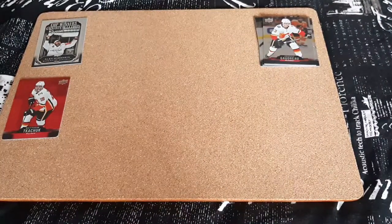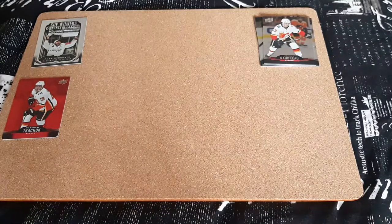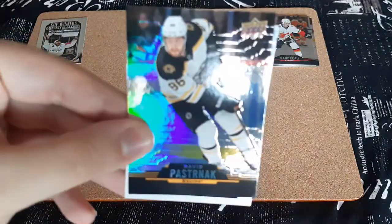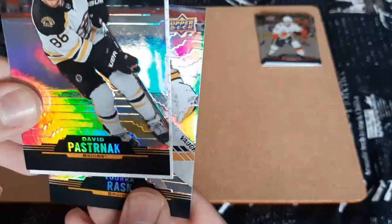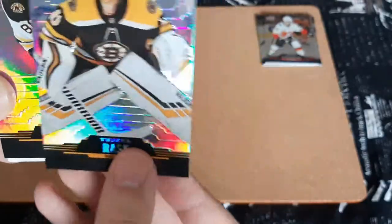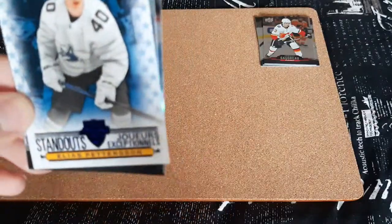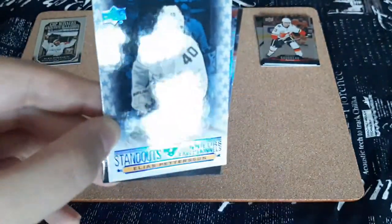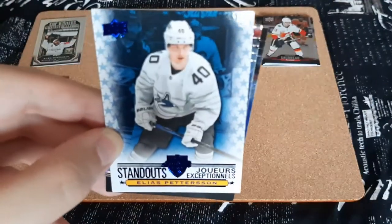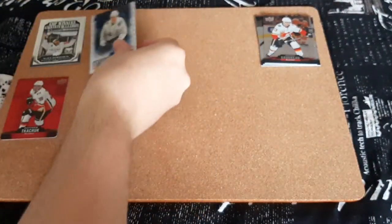Next pack here. David Pastrnak, without showing the card in behind, I'll try to slide this one out. Tuukka Rask. And then we have Elias Pettersson, All-Star Standouts. That looks awesome. I really like that. First card I got of this player.